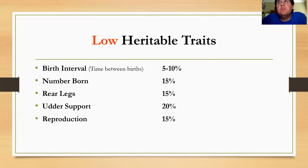I'll briefly go through a few traits from each section that are low, middle, or high in heritability. First, some traits that are low would be birth interval, number born, rear legs and structure, udder support, and reproduction. All those things are less than 20% on the heritability scale. You would have to have multiple generations to see improvement with those specific traits.